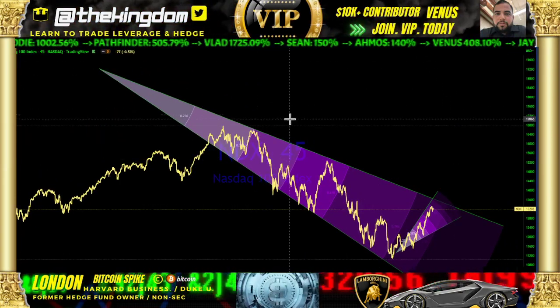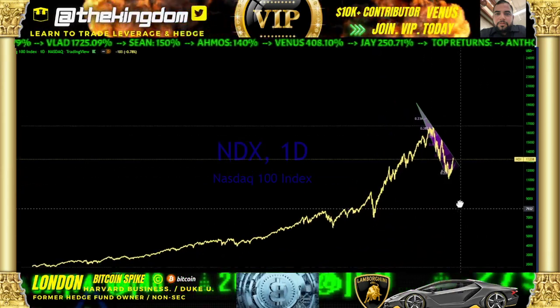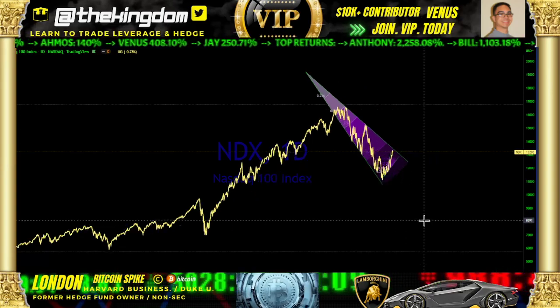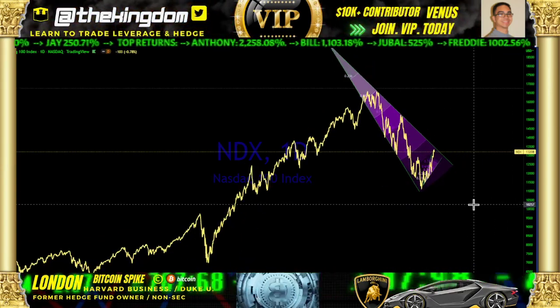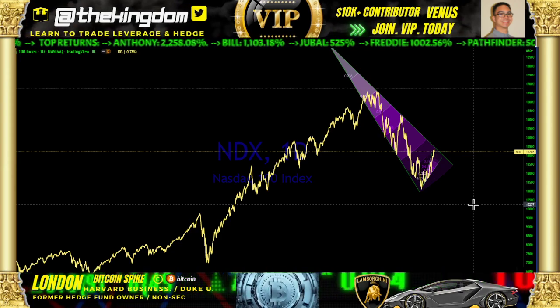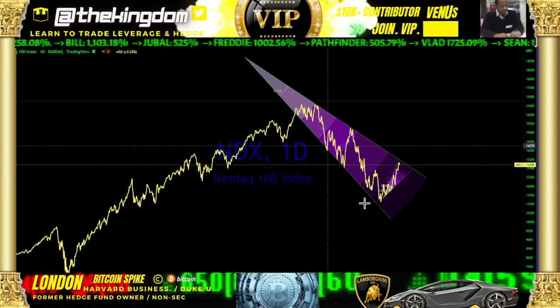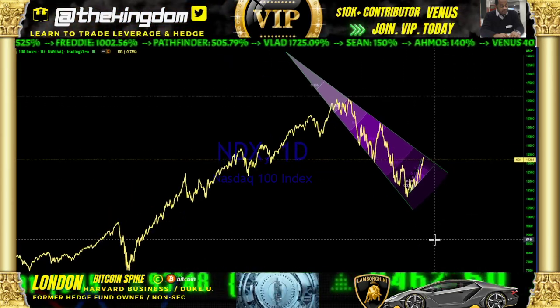Now, in terms of the Nasdaq, what do we get to do? What do you mean, what do we get to do? Well, we get to look at preceding price action, right? So let's look at TA. It is the application of preceding price action brought forward to try and direct our current expectations in terms of where price is heading.